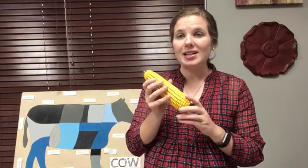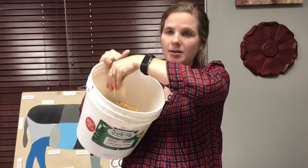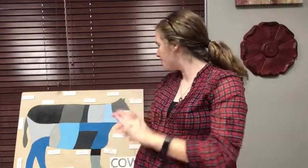We harvest field corn at the end of its life cycle when it's in its mature stage. The combine takes the corn off of the cob, and then we have loose corn to feed the cattle. A lot of times we go one step further, and we even grind this into small pieces so it's easier for the cattle to digest.